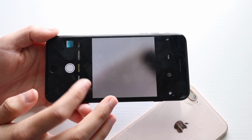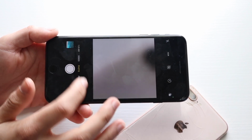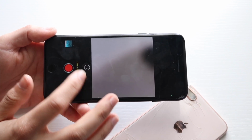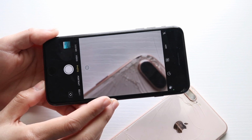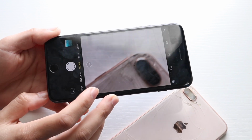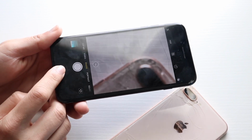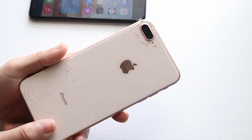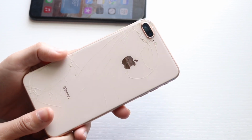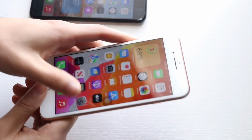You have things like portrait mode, square mode, panorama mode, video mode, slow mo, time lapse. So both these phones pretty much have the same type of capability, so there's not too much difference there. But it is really nice that we still have a phone that has somewhat of a decent camera overall. So this phone is pretty okay. The iPhone 8 Plus is a better camera though. I'll definitely say it's a better image that you're getting from this type of lens, which is nice.